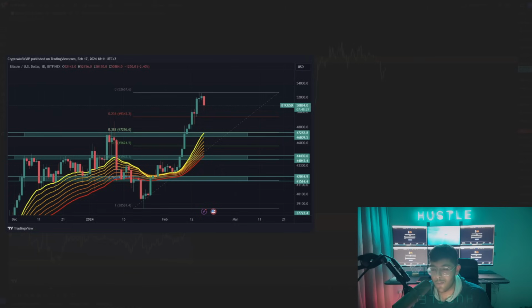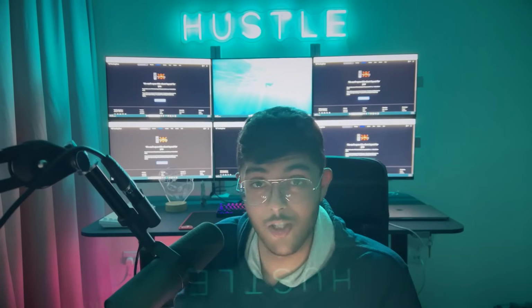We've probably got an Ichimoku cloud, which I'm going to pull up in a sec. We've got a horizontal area of support. We've got a psychologically charged price level, and we've got a 618 Fibonacci retracement. I mean, like Christmas came early, I guess.